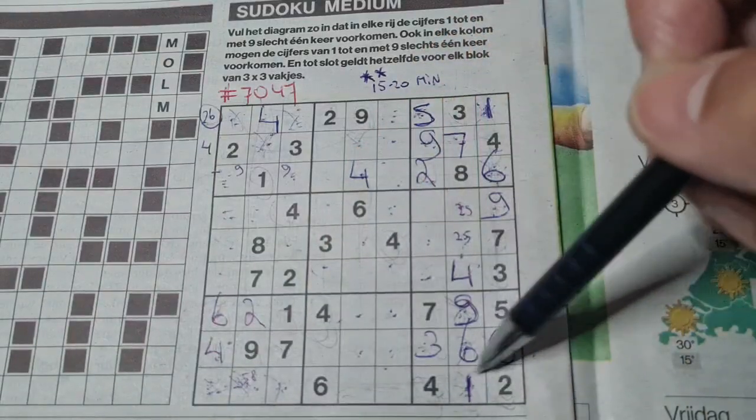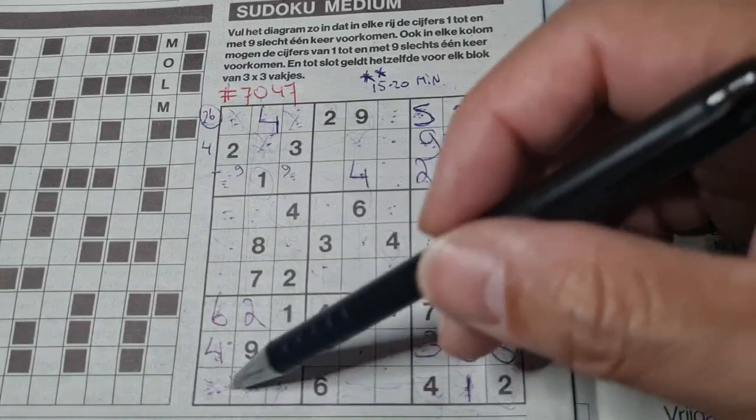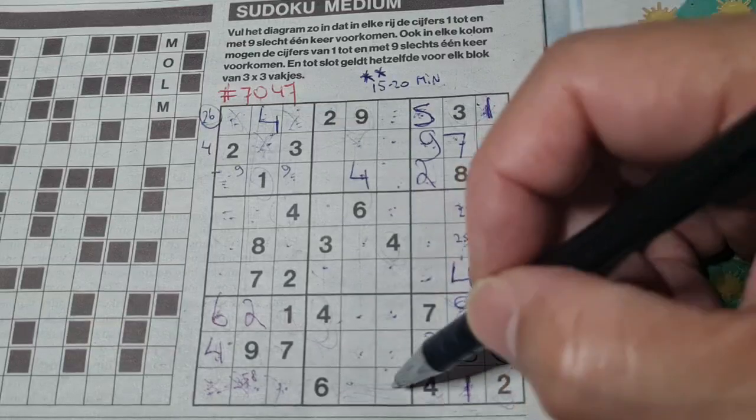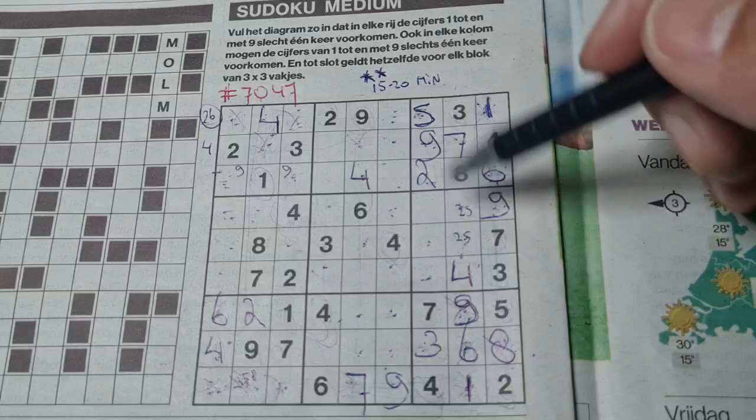Those missing numbers are 7 and 9. We have a 9 in the middle column. No 9 there. 9 should be here, and a 7 goes there.